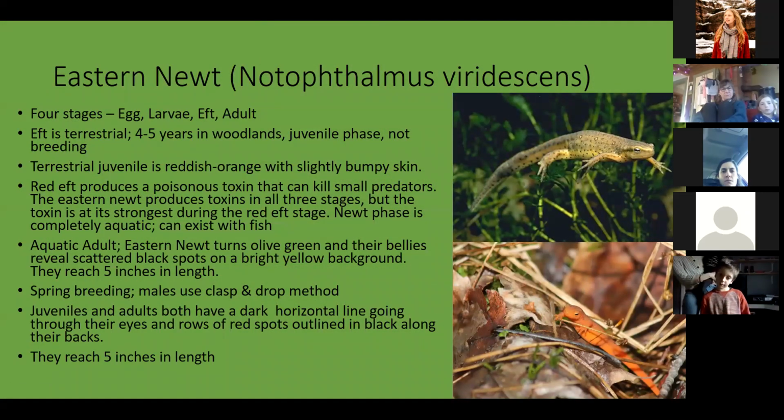Then this one should be familiar, especially to people who are in Vermont, the Eastern newt. So the Eastern newt is really cool. They have 4 stages of their life. So they start off as an egg, and then they go to the larval stage. So they have their little external gills and live in the water for a little bit. And then they grow up a little bit more, and they turn into teenagers or juveniles, and they go out into the woods, and they hang out in the woods for up to 8 years on land, not always 8, but up to 8. And so when they're on land, they're that bright red stage, and it's called the red eft stage. So that is the same species as the Eastern newt, but that's their juvenile stage.